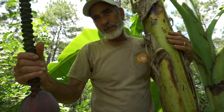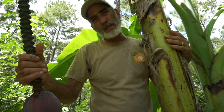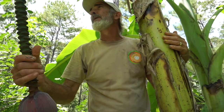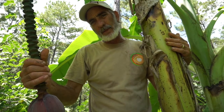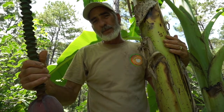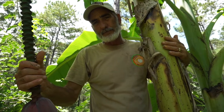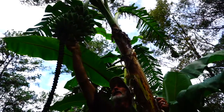Also, the banana leaf is a very useful thing. I use it a lot at Armstrong Farm for steaming fish, and you can use it for tamales. We have several different varieties of bananas that we grow here, and bananas are a very useful thing in the North Florida area. So it's mid-October, and these bananas are still green.